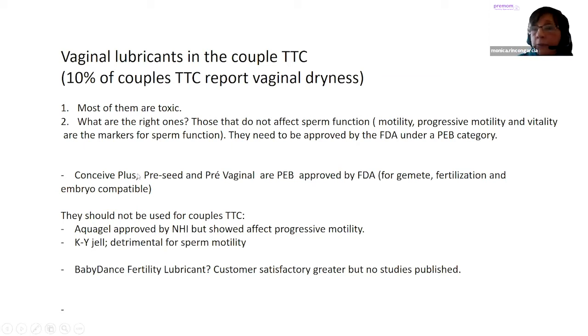Some of the ones that we're studying in this paper are Conceive Plus, Precede, and Prevaginal. I looked, and Conceive Plus and Precede are available in the United States. Prevaginal is not available; I couldn't find it. It's more in Europe, but they are approved by the FDA.